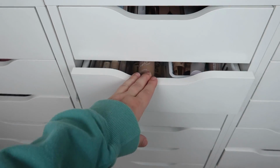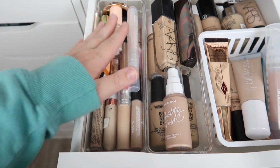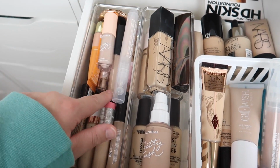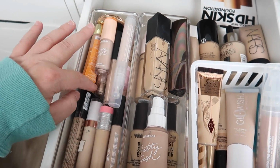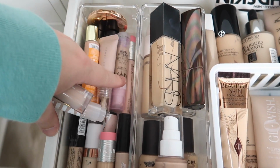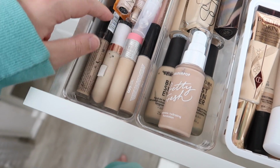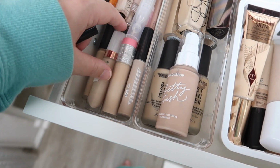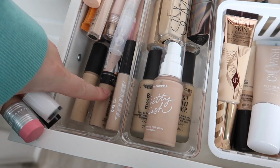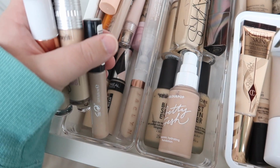Then moving down from there, we have my foundations and concealers. So I have my concealers here. I have lots of concealers. We have ColourPop, Milk, NARS, Milani, Sephora Collection. I have Fenty, this NYX one, and even a Benefit one down there. Here we have, I think this is Catrice. I have Jaclyn Cosmetics, more Benefit. I have e.l.f., L'Oreal. This one is Revlon, and then more Jaclyn Cosmetics.